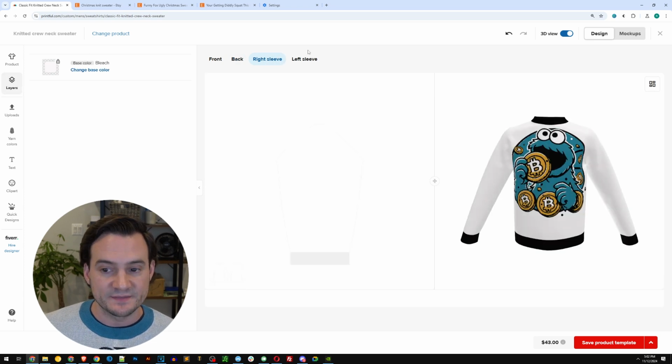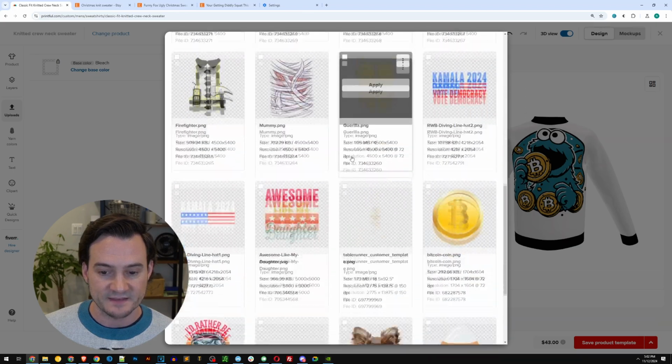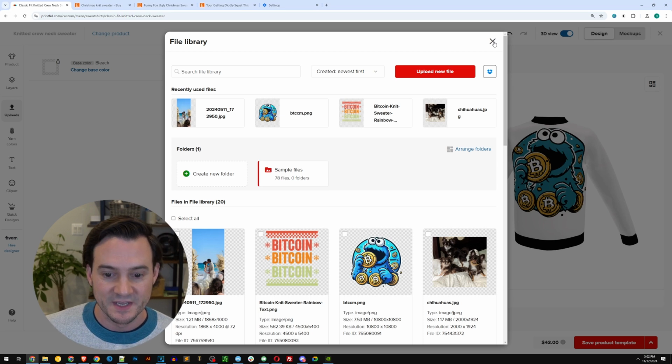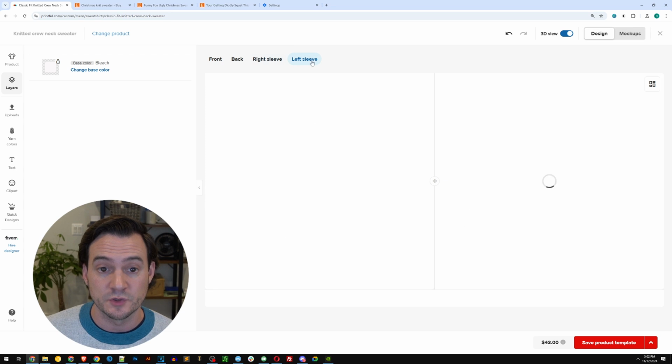And then on the sleeves, I added a Bitcoin logo. So let me see if I can find that. I guess I had uploaded it to a different Printful account. This is the one I use for demos, but you can add your Bitcoin logos or whatever logo you want to the sleeves if you choose to.